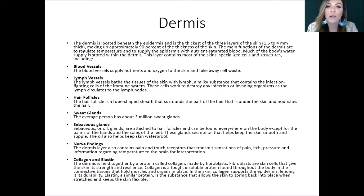Hair follicles. The hair follicle is a tube-shaped sheath that surrounds the part of the hair that is under the skin and nourishes the hair. I'm sorry, I can't see because my face is covering a lot of this.